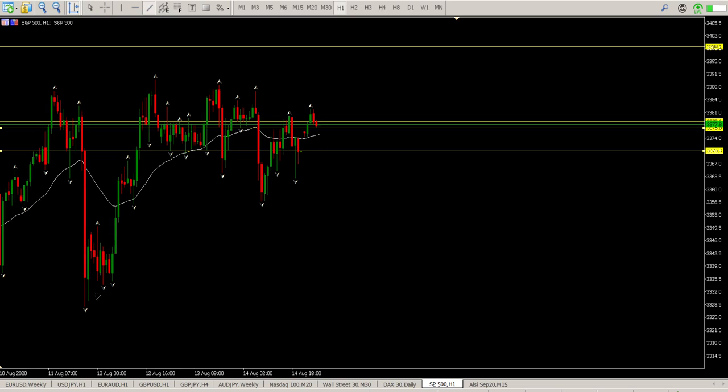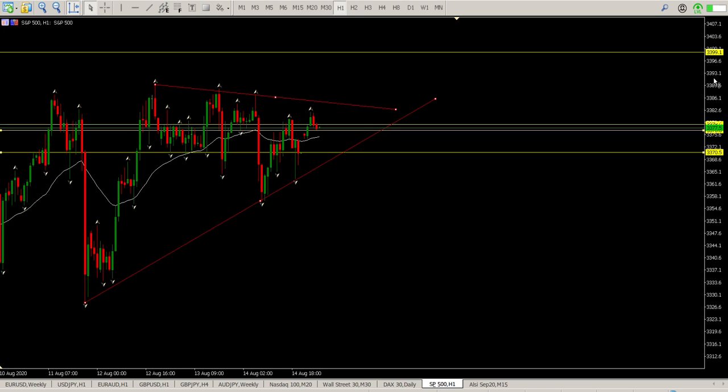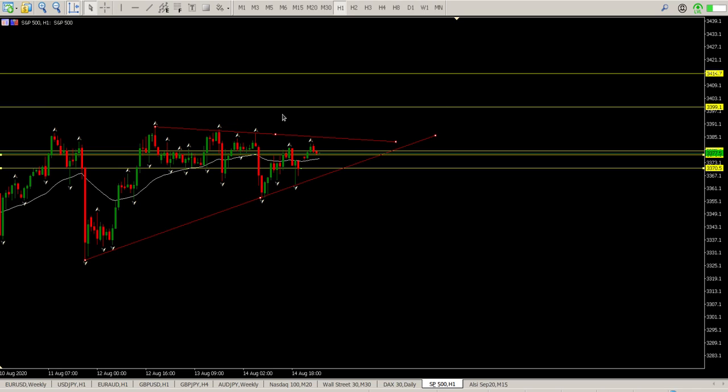The last thing I want to point out here is we have a new trend line that's formed. There it is there. And then we have a trend line to the upside here. So we need to clear this area of chaos at the moment. As soon as we've cleared this area, then 3400 is the target. That would be the previous high.